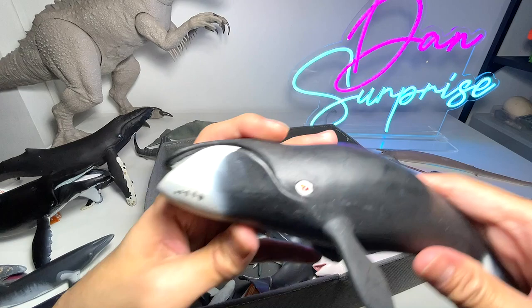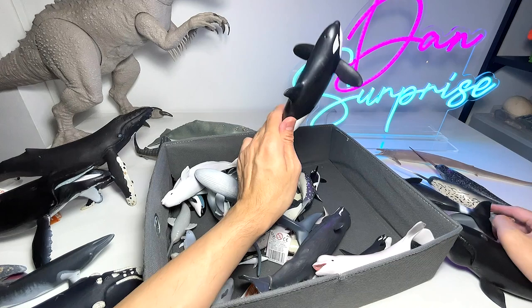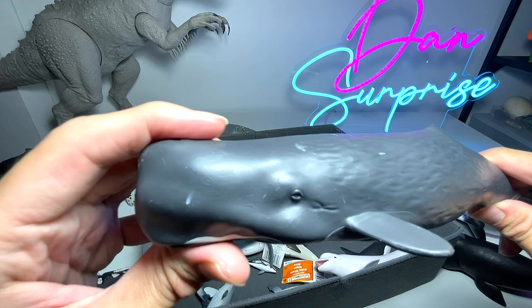This is an orca, also known as a killer whale. All right. They are actually very, very good predators. In fact, they are apex predators. They can take down a whale. Sperm whale, this is very, very significant. You can easily recognize this as a sperm whale because of the squarish head, right?